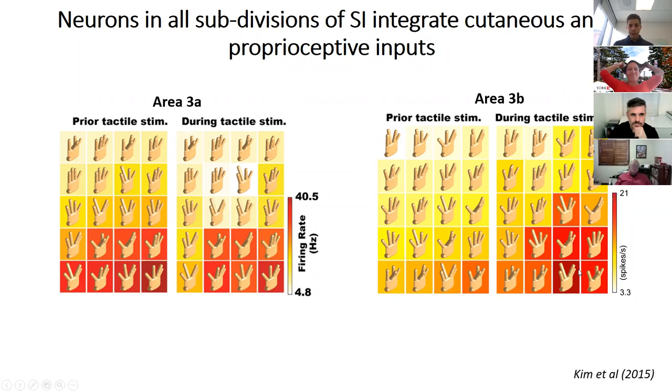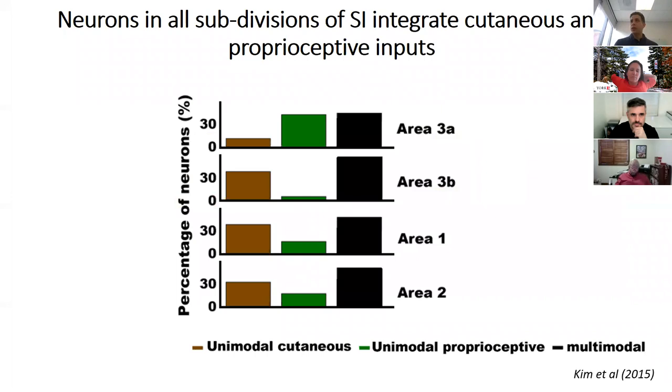So when we look at the entire population of our recordings, we see that the vast majority of cells in area 3A, 3B, 1, and 2 are multimodal, i.e. they respond to both cutaneous and proprioceptive inputs. However, I want to make clear that the canonical model, the modality segregation model, is not totally incorrect. You do see a vast majority of proprioceptive neurons in area 3A that respond mostly to proprioception as opposed to cutaneous inputs, right?